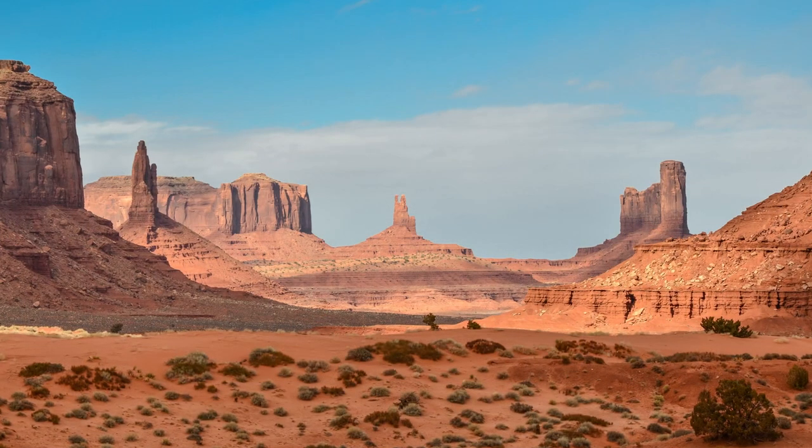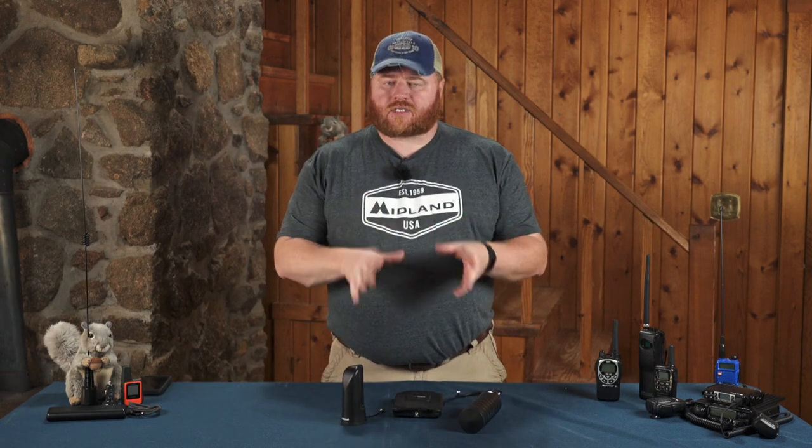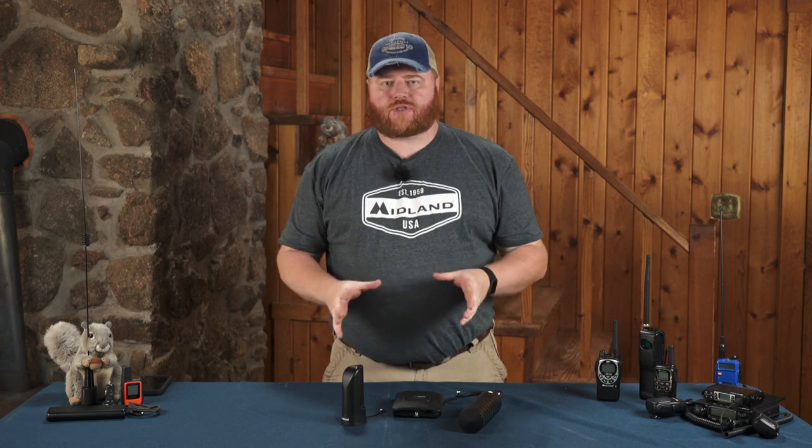Same thing if you go out West. If you're in the middle of the desert and there's no cell phone towers, guess what? This is not gonna give you a signal. But again, on a level 2 trip, you're gonna be on the fringes, or in areas where you're gonna be in and out of signal a little bit, and that's where these boosters are really, really useful.